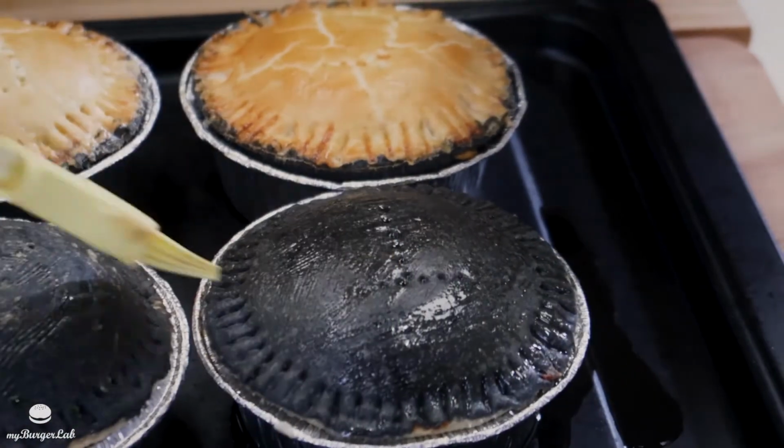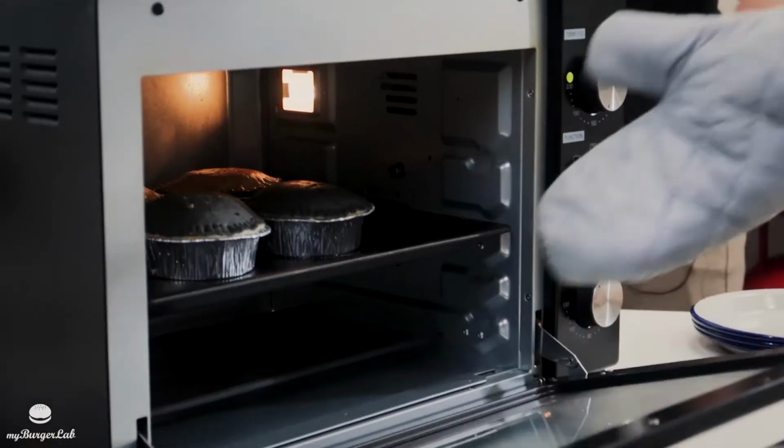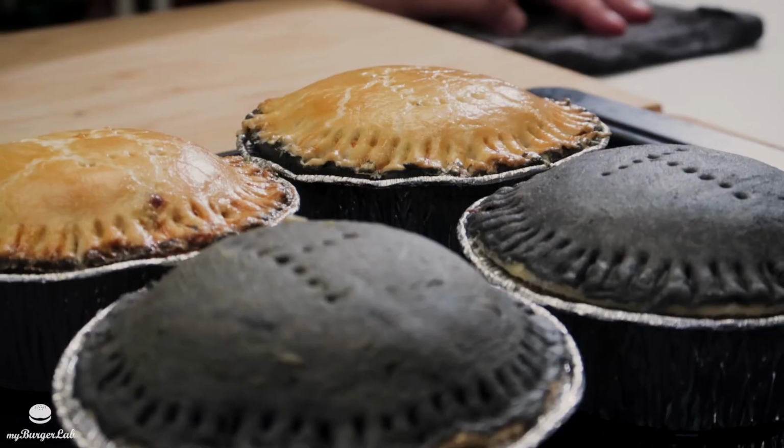Alright, Nazri, you want to put this back in the oven? I would love to. So we'll put it back in the oven for another 2 minutes just to finish up the top crust, and then we shall let it rest and try it. Okay, let's see what the pies are like. Beautiful.